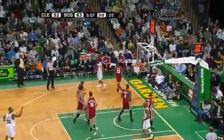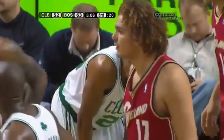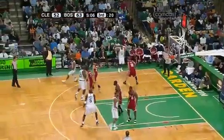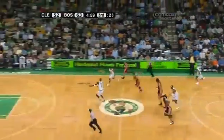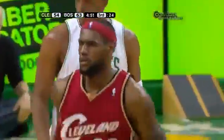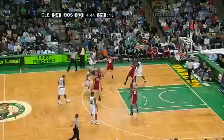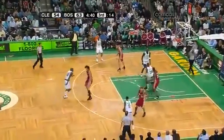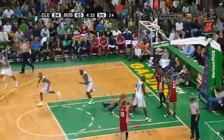Pass deflected, tipped by Perkins. Up ahead, Ray Allen. And that's deflected out of bounds by LeBron James. Celtics keep it, up 11. Cleveland still below 40%, 37.7 to be exact. Celtics 57% shooting. Pierce turns it over. Bounce pass to LeBron. Whoa. Hello. Milestone for LeBron James, youngest player ever to reach 10,000 career points. You're telling your grandkids someday that you watched LeBron James play.